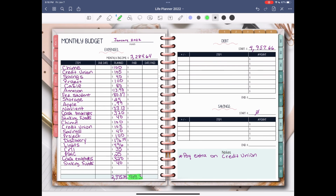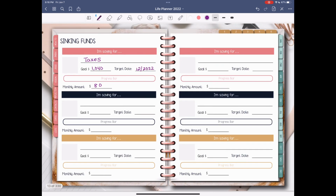And so that's basically it for this monthly budget layout. I just wanted to do something simple so you guys can see it. Oh, but I did forget. I do have the sinking funds template, and I am still going to be saving the $40 bi-weekly for the taxes. And so that's going to be added on here as well.